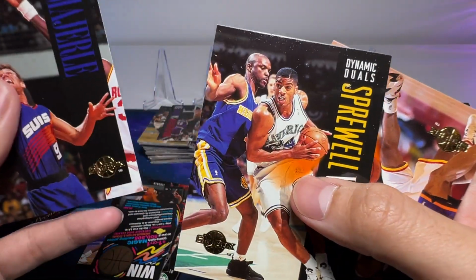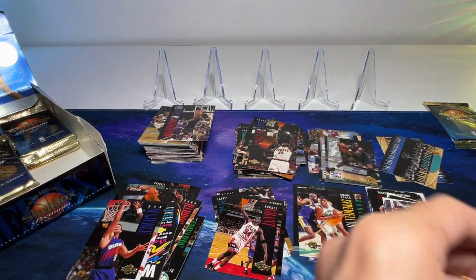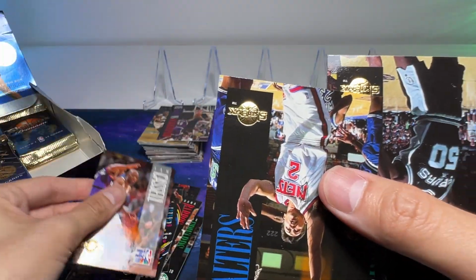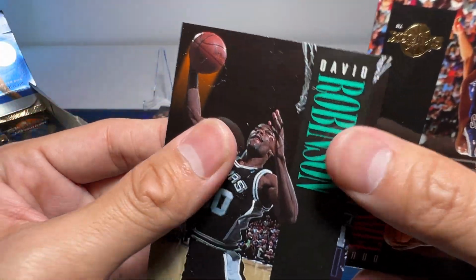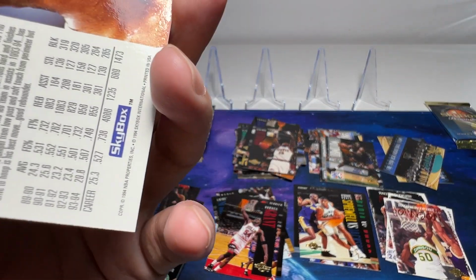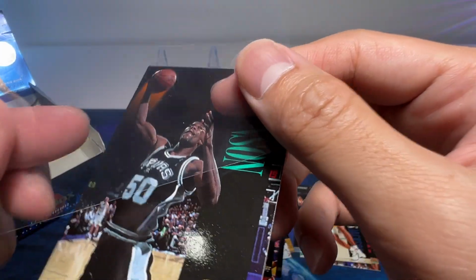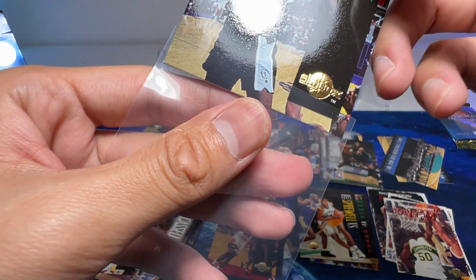Dan Majerle. Dynamic duos, Latrell Sprewell versus Jim Jackson. That's one that I'm definitely keeping. Sam Cassell is a great player as well. Finally, Robinson. Okay, it's not bad. It's not too bad. I already have this card, to be honest. Nothing fancy, probably worth a couple of dollars. I'm always happy to get any Robinson card, that's for sure.